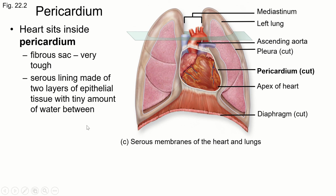The water between the 2 layers helps the 2 layers stick together. Think of the 2 sides of a plastic bag. If you get the inside of the bag wet, where the water is, those 2 sides of the bag will stick together, but you can still move those 2 sides past each other. So this gives a little bit of flexibility for movement as the heart pumps. The 2 layers can move past each other.